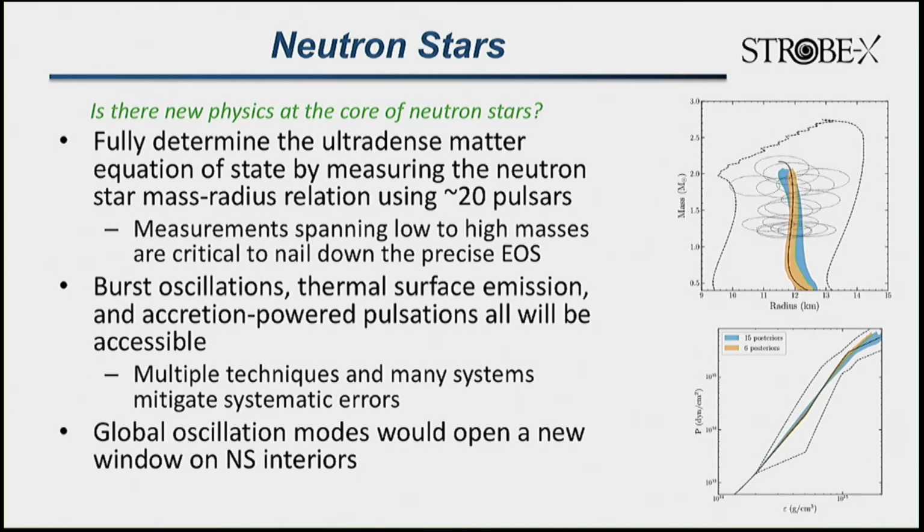For neutron stars, I showed you what NICER is doing. It's going to do that kind of measurement for 1 or 2 neutron stars. STROBE-X will be able to access 15 or 20 millisecond pulsars in that way, which will expand the range of masses over which we're probing that, and that's very important to really understand the equation of state. You don't just want to measure the radius at one mass, you want to measure the radius as a function of mass, and we can do that.